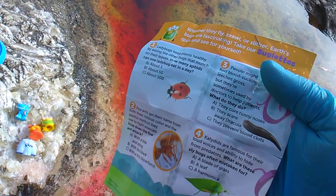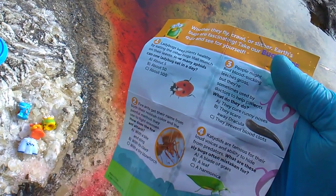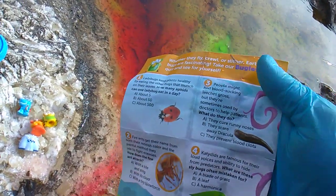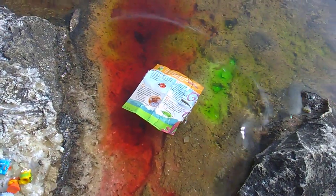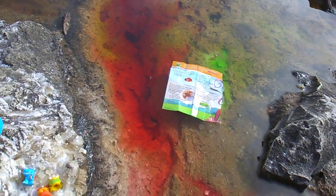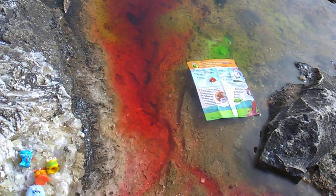Katydids are famous for their loud voices and ability to hide from predators. What are these sly bugs often mistaken for? A blade of grass, a leaf, a harmonica. Oh my goodness. Blood and slime. Woo! This is a bonus. I didn't know I'd be taking a quiz.